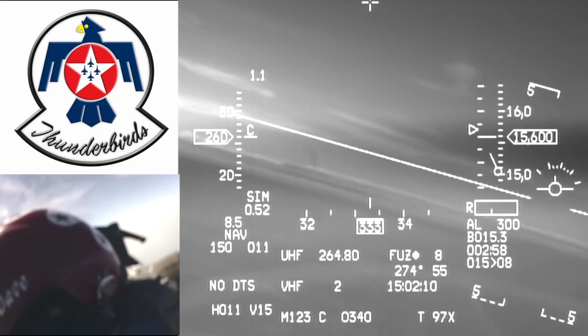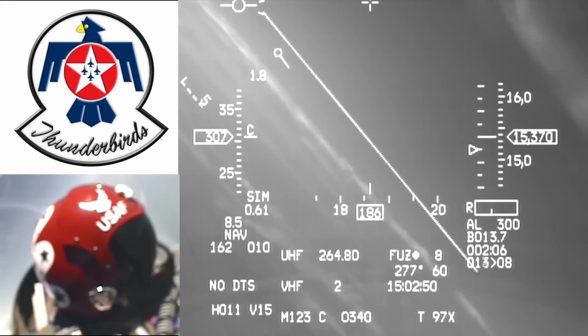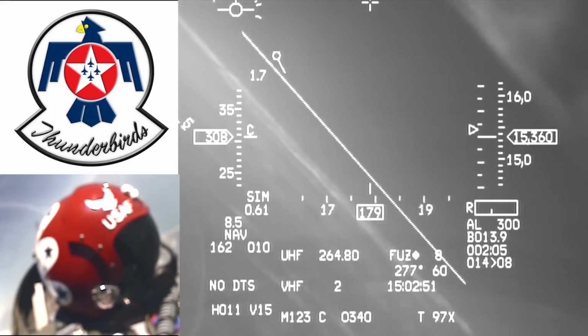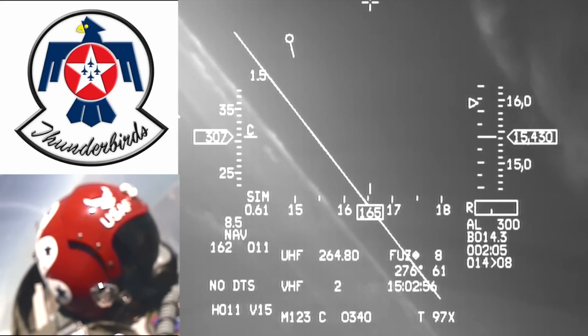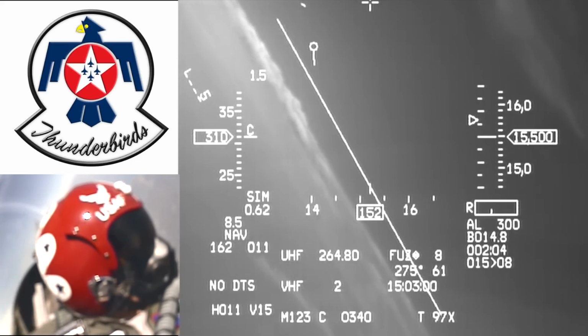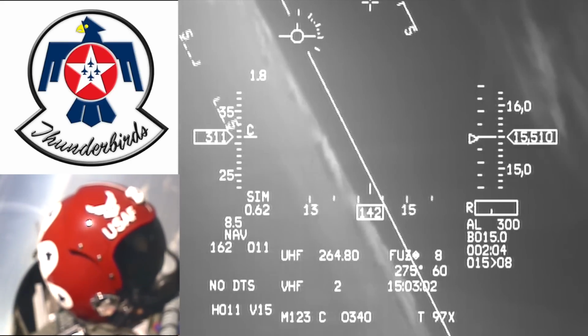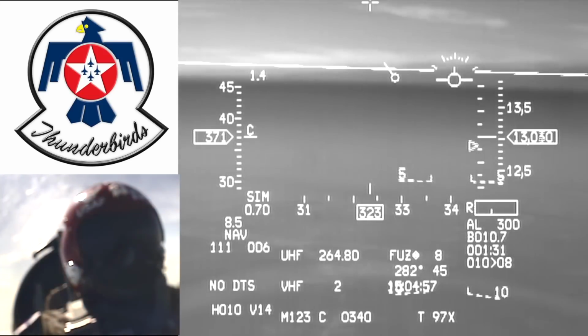I'm going to make a nice, easy left-hand turn here. You started down there by the runway. You can see the path level with the ground and then pull straight up. So we climbed up about, not quite 3 miles, but about 2.5 miles straight up there. Okay. In a very short amount of time. Okay, gonna level off right here.